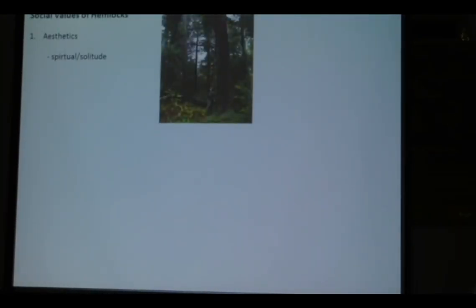We think about ecological values, but there are also social values. And we think about walking through a hemlock forest. To me, it's one of the more special types of forest to walk into. I get a certain feel when you walk into it. It's much quieter. It's hard to explain, but some folks may experience a type of spirituality, or a solitude. A lot of people will go to a hemlock forest to enjoy that aspect of it.